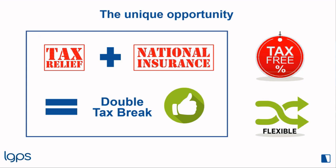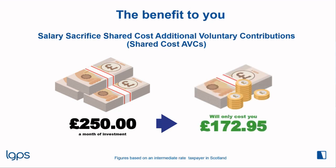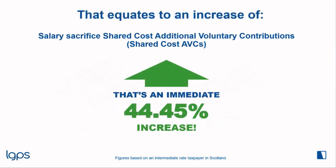So let's have a look then at what it actually costs you from your salary to pay an amount into a shared cost AVC. Now, if you're an intermediate rate taxpayer and you wanted to pay £250 into a shared cost AVC, it's only going to cost you £172.95 from your take home pay to do it. Now, that actually works out as an uplift of 44.45%.